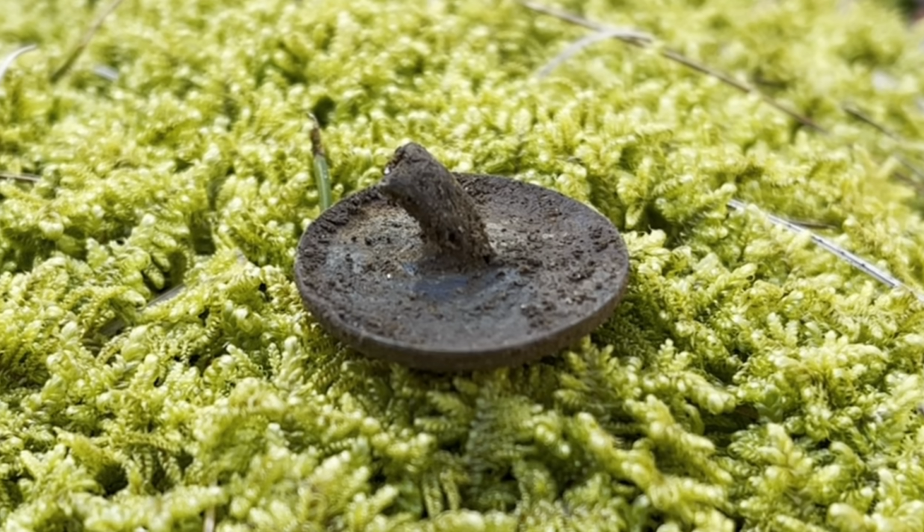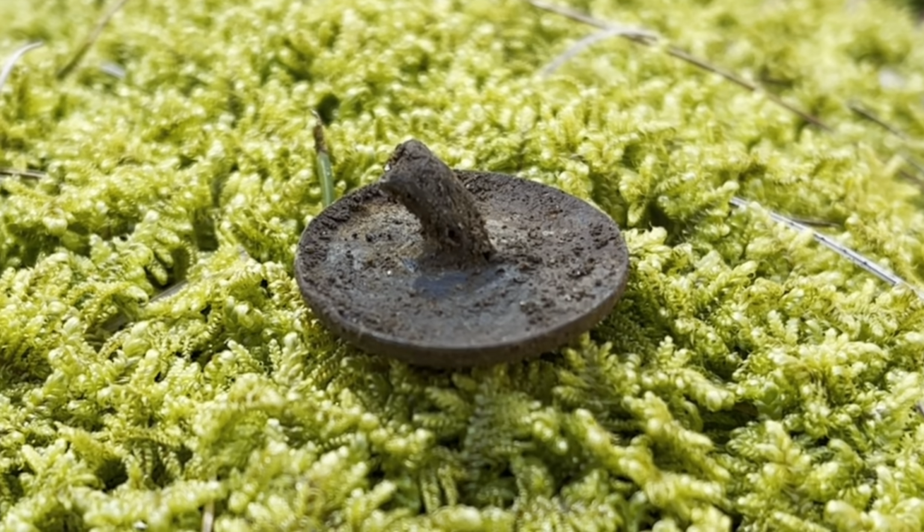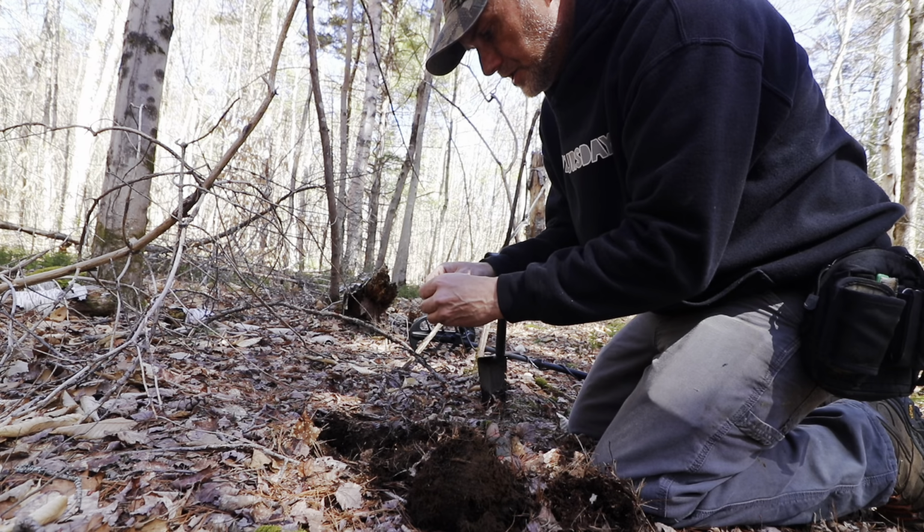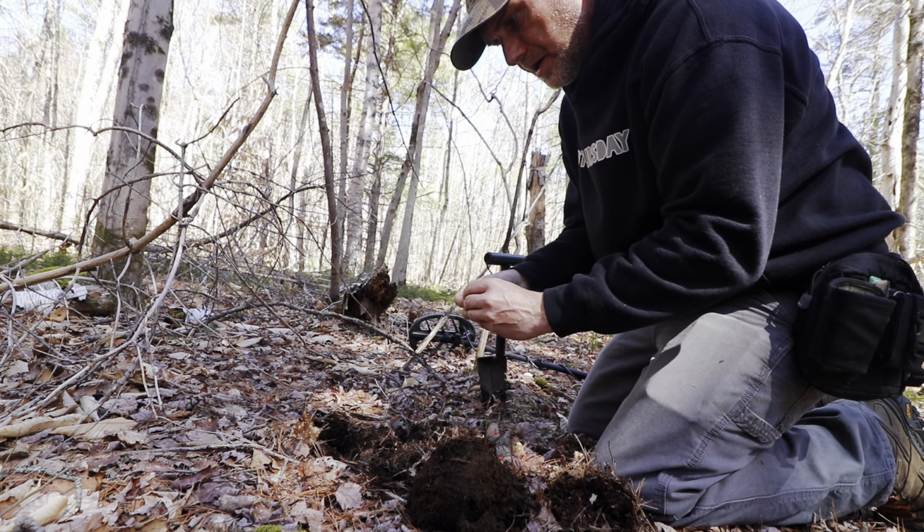It's tack. Not tack. Leather adornment. Got the pin on the back and everything. Wow, see? You just never know. That's why you gotta do it.